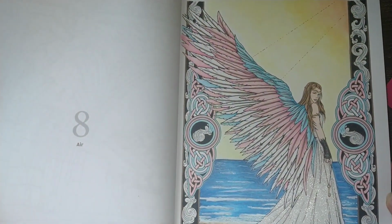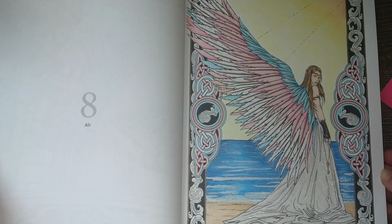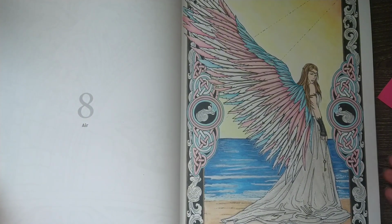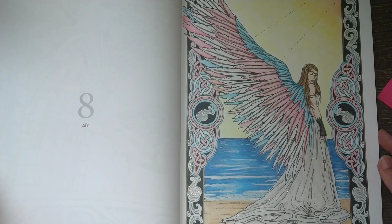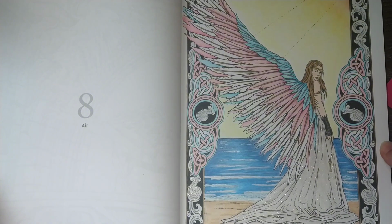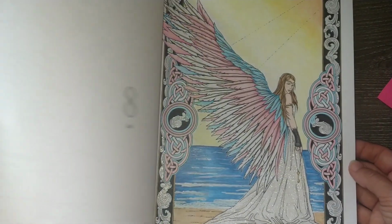But I really like how this one turned out. I enjoyed working on it and learning a bit more about the trans flag and what the colors mean and what it represents. And I need to get this posted on Instagram so I can share that information too. It was a really fun one to do, and I love how it turned out. So that was the Elements Special.